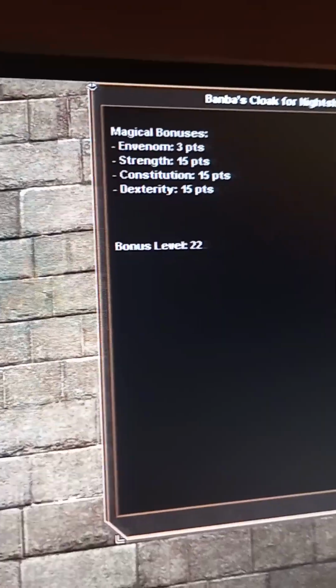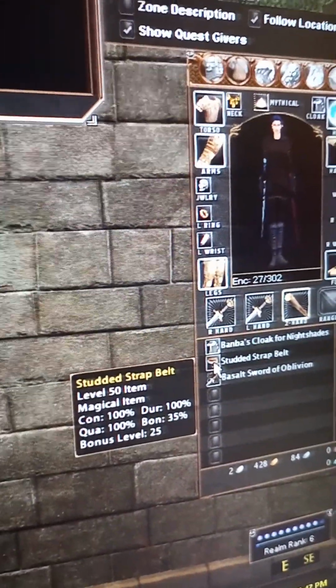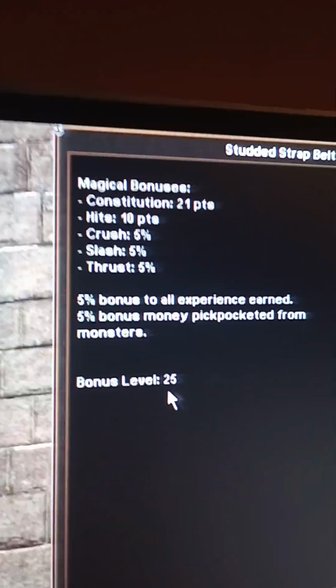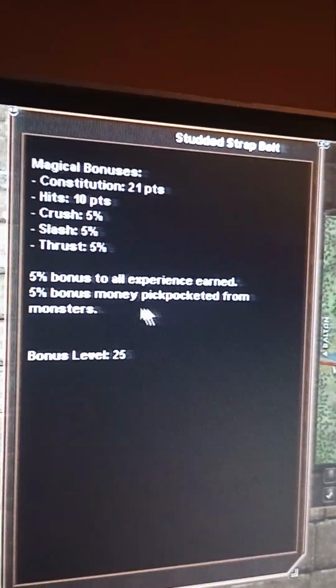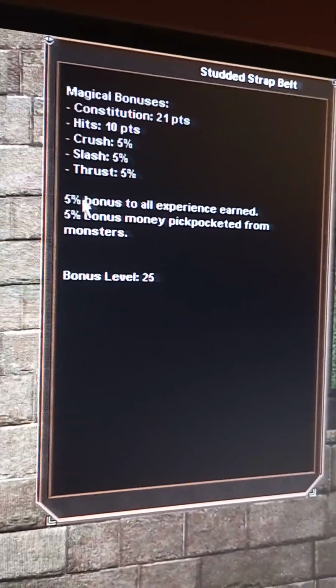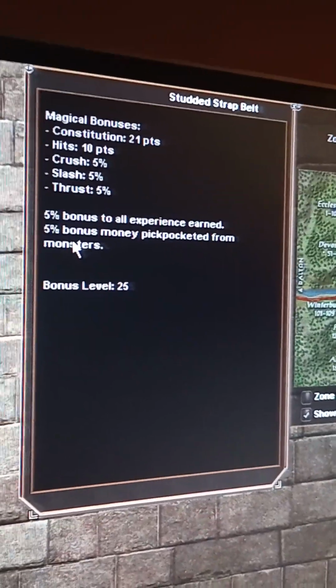Some other items, this one's actually very popular, particularly for leveling. This can be found in the level 42 to 50 dungeons in all three realms, and that's the studded strap belt. You'll notice it has a bonus level of 25. The reason I picked this item specifically for its low bonus level is this right here, the 5% bonus to all experience earned and money pickpocketed from monsters. I'm not sure how many items are out there that add bonus experience and money like this. This just happens to be the one that I've learned about.